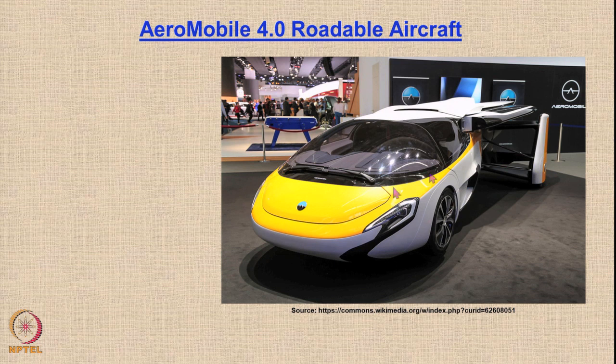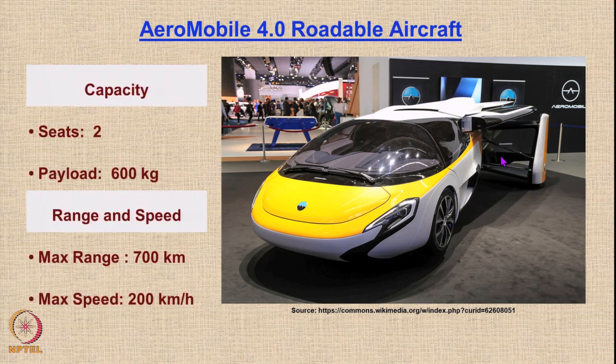As you can see, it's a car on which wings are mounted on the top back side. Here the capacity is just 2 seats and a total payload of 600 kg. The range is much larger than Terrafugia TF2, it's 700 kilometers and the maximum speed is a little bit lower at 200 kilometers per hour. So let's have a look at the concept of Aeromobile 4.